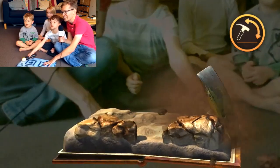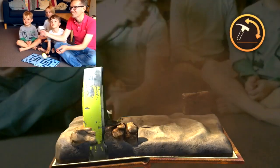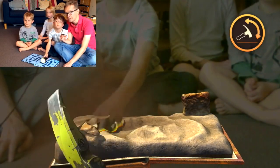As you know, if you use Wonderbook, you keep the book in front of the camera, and then you pick up your Move controller, and you use this as a different implement. Now, in Book of Spells and Book of Potions, this was largely a wand or a chopping knife and things like that. In Walking with Dinosaurs, there's a lot more variety.